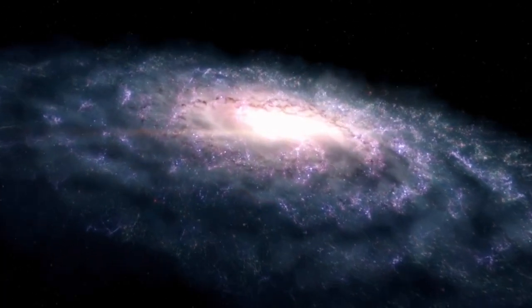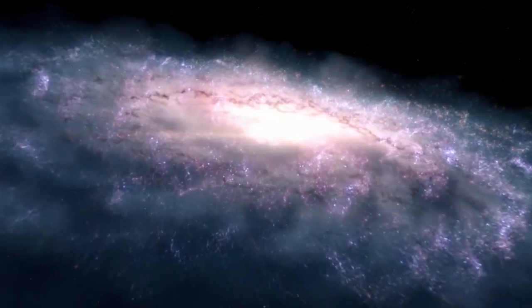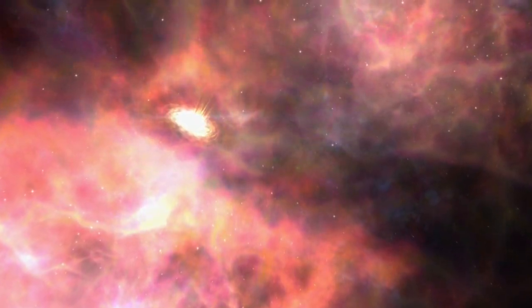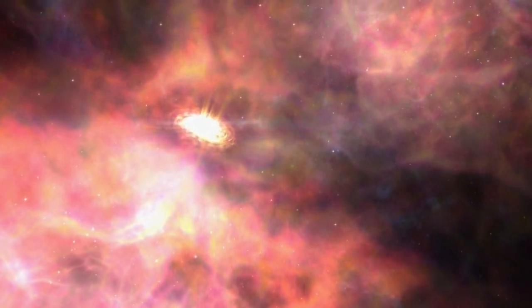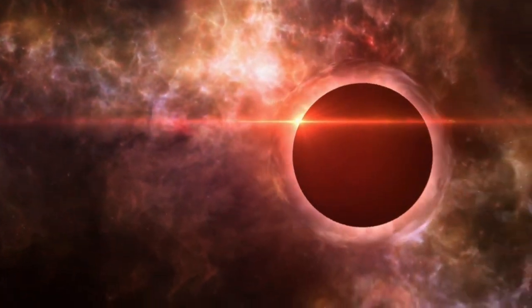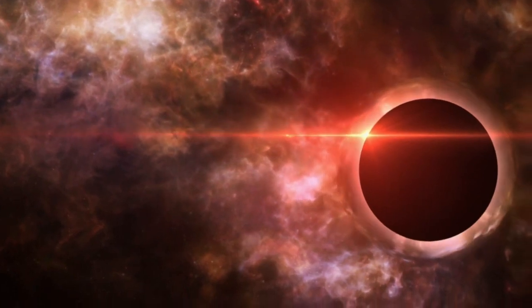The center of the Milky Way is violent and extreme, but things could get a whole lot worse. Rogue, supermassive black holes could be lurking near our galaxy, and they have the power to end life as we know it.